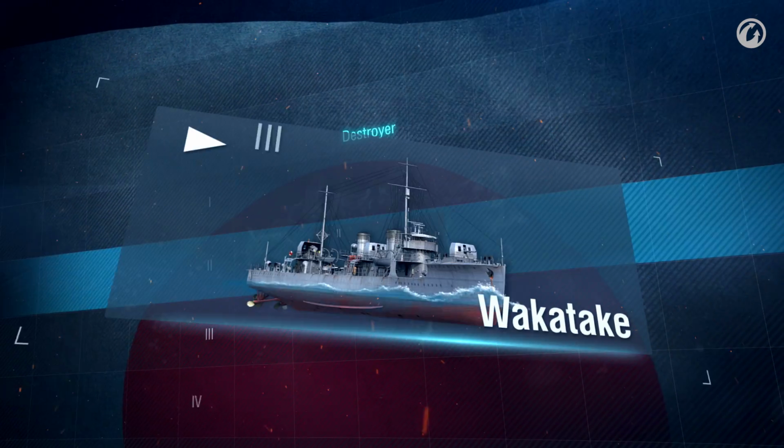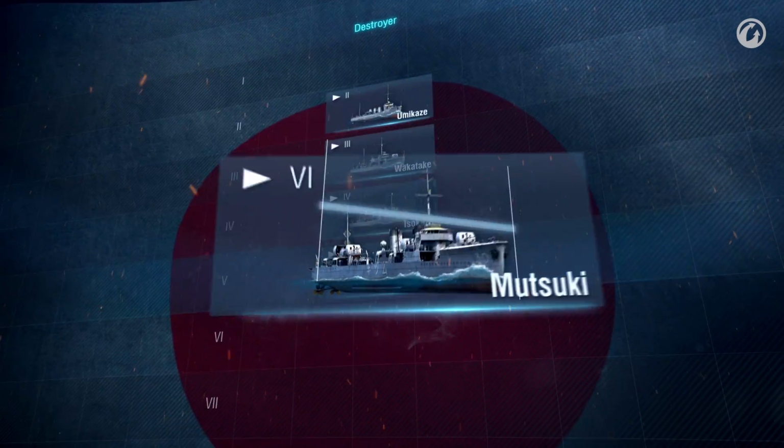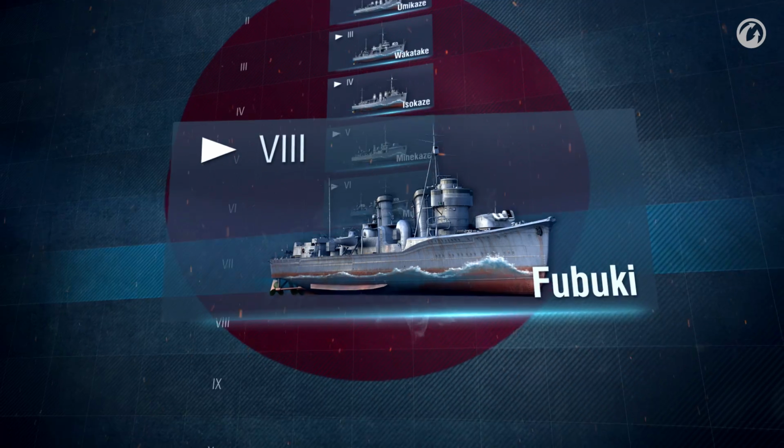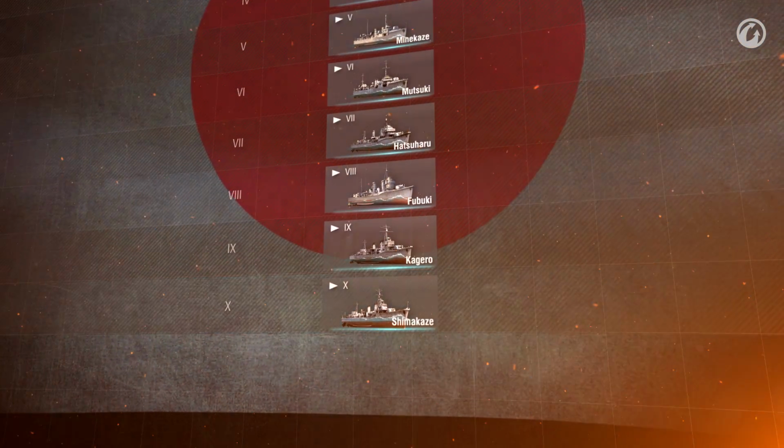Japanese destroyers were designed for aggressive tactics. They have relatively weak anti-aircraft guns and primary armament guns that cannot ensure victory in battles against American destroyers of the same tier, but their torpedo armament is very powerful. Torpedoes are a completely different story.